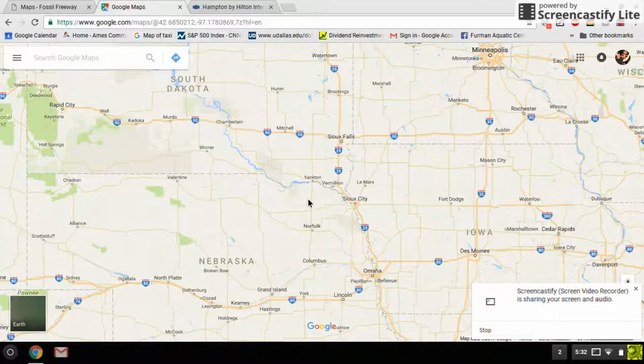Okay, so the first thing is deciding what you want your road trip to be all about. We've thought about this, and I thought, okay, we're trying to visit all these national parks, and there's a couple of them in South Dakota, Wind Cave, which is right in here, and the Badlands, which are right in here.